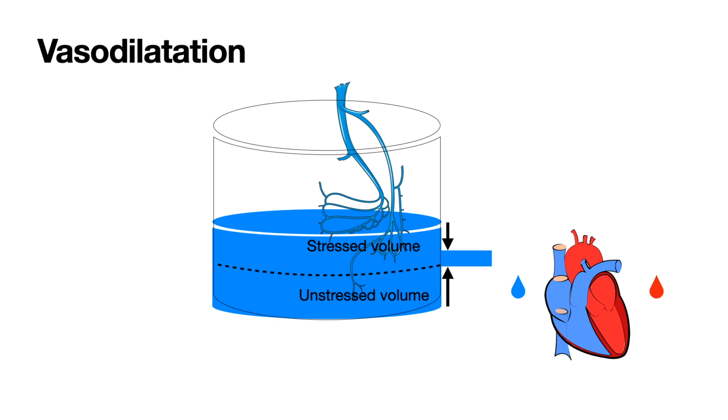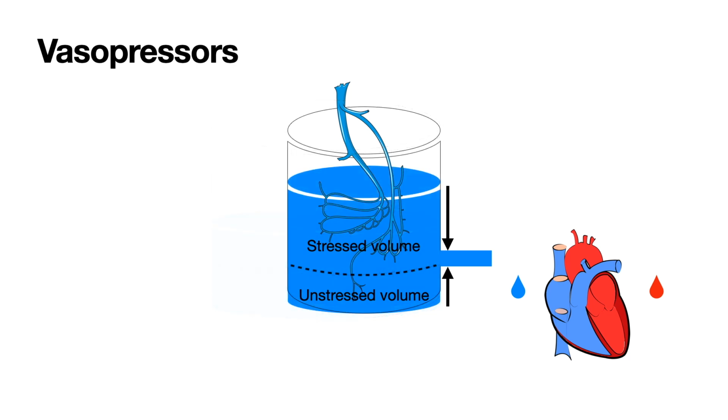Thirdly, because of the vasodilatation, the veins lose their tone. If you put more volume in them, they'll just dilate more, making little difference to the volume that is stressed. Fourthly, once the disease resolves, the patient will be significantly fluid overloaded. This is when we need to use vasopressor drugs to reduce the size of the tank and convert unstressed volume back to stressed volume to increase venous return and cardiac output.